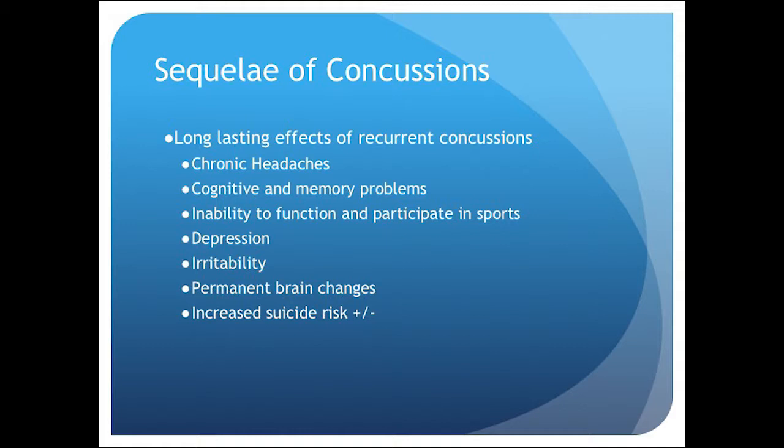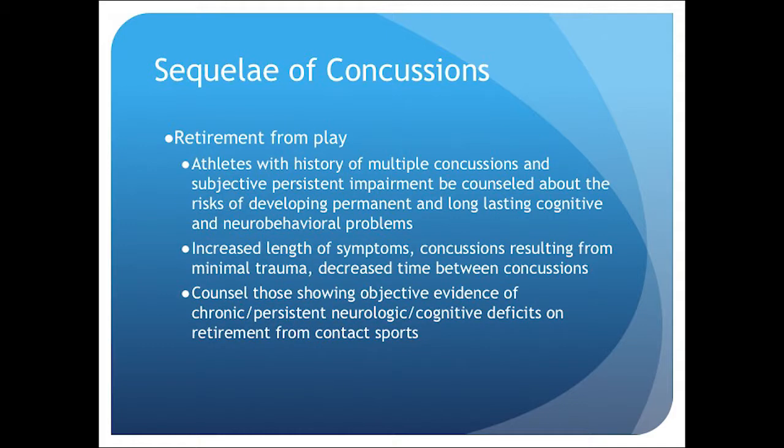Here are some of the long-term lasting effects of recurrent concussions: chronic headaches, cognitive and memory problems, inability to function and participate in their sports, depression, irritability, potentially some permanent brain changes, and potentially an increased suicide risk. The American Academy of Neurology has come out with some recommendations for when we recommend that athletes retire from contact play.